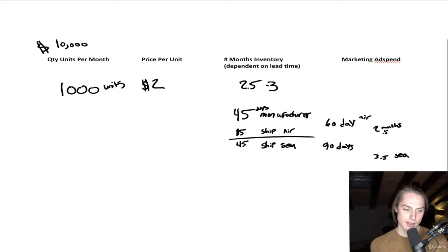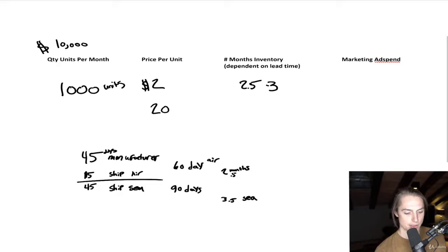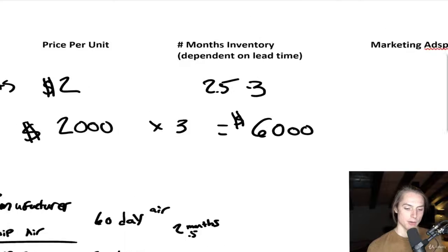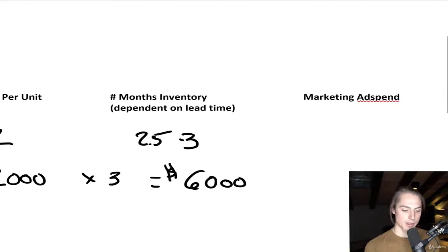Okay, so let's just do the math here quick. So we had 1,000 units. So 1,000 times 2, so this is $2,000 a month to fund that. But you have to have months of inventory. So that times, let's just call it 3, is $6,000. Okay? So we would need $6,000 there.